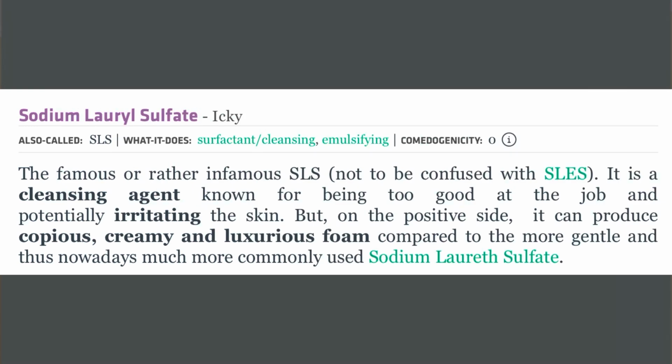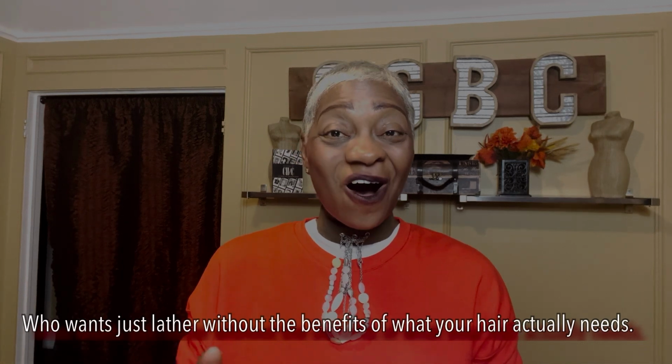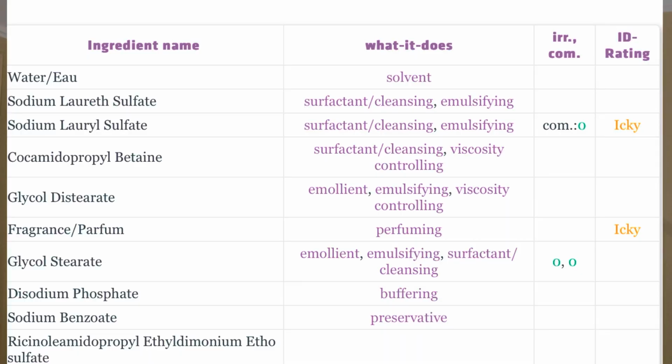It says, and potentially irritating the skin, but on the positive side, it says it can produce copious, creamy, and luxurious foam compared to the more gentle and thus nowadays much more commonly used sodium laureth sulfate. It's going to give you creamy and luxurious foam at the same time that it is stripping your hair of all the oils and moisturizers. I don't think that sounds too good. Let's go back to the top.